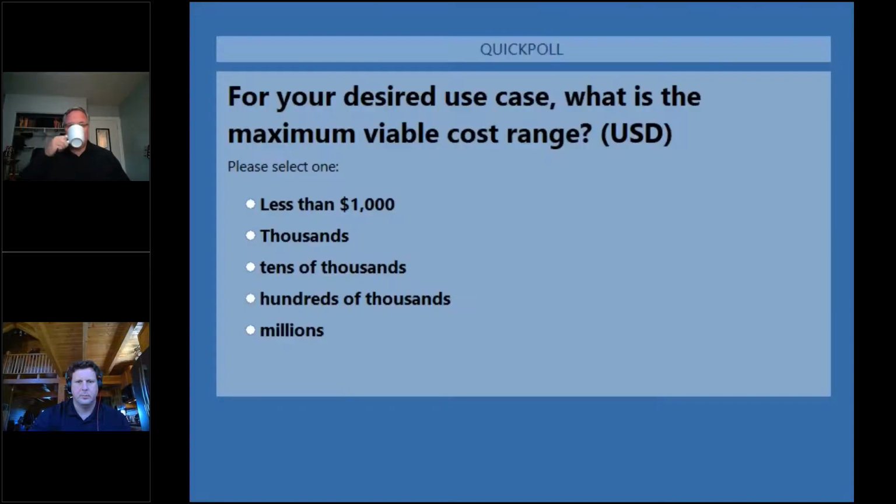Okay, let me launch that. For your desired use case, what's the maximum viable cost range? Now, I realize everyone at Avalon Holographics wants you to say millions, but that's okay. Just be realistic here, because they're looking for realistic feedback. And this does tie back to your answers to the previous question. If you're in a space with smaller displays, you're probably going to have a different answer than if you had a preference for larger displays. Right, exactly.